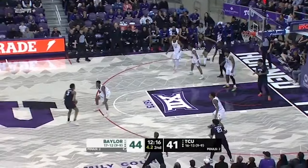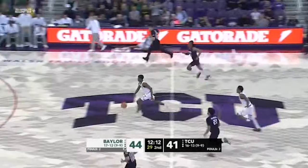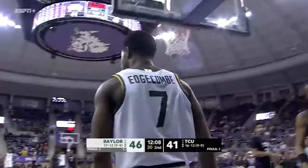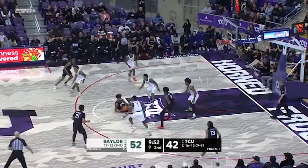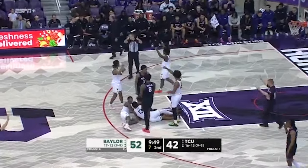4 to shoot. Ouellette lost the handle. It's a race, and VJ's going to win it with a stuff. And this is where I think Reynolds needs to be aggressive. He has to look to score and look to attack. Posey, it's going to be tied up, and this time possession arrow Baylor.